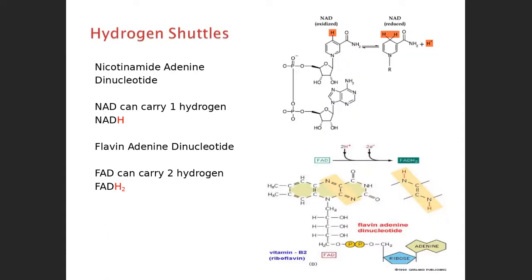All right, so I want to introduce you to some very important molecules. These are the cellular respiration shuttles, and their job is to move the liberated hydrogen, right? Wherever they're liberated, they pick them up and they take them to the place where the electron transport system is located, right? And prokaryotes, of course, that's the plasma membrane.